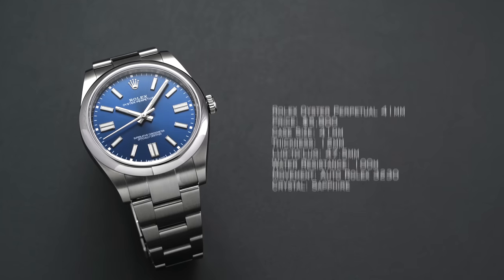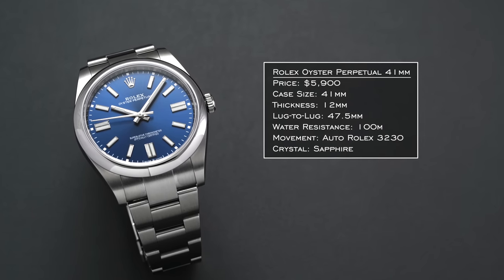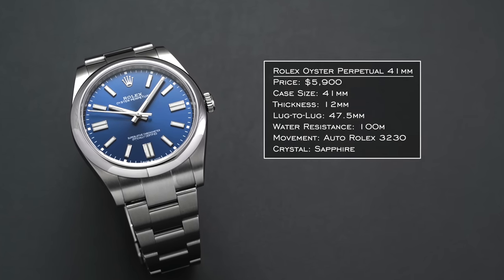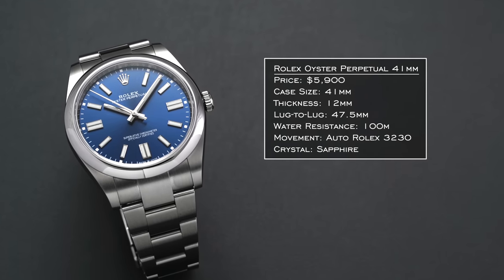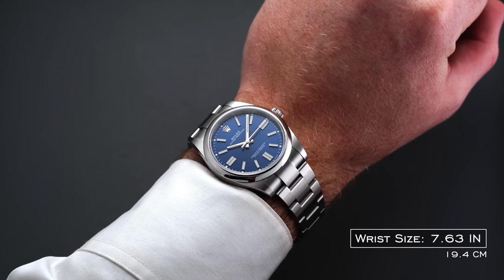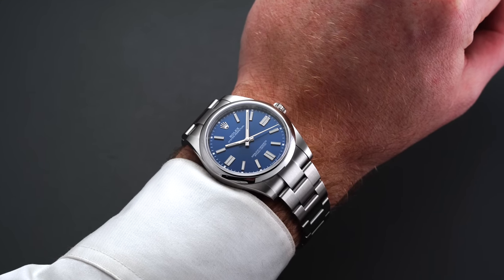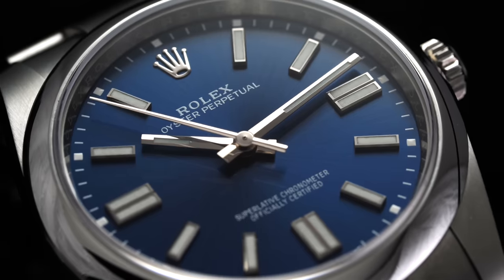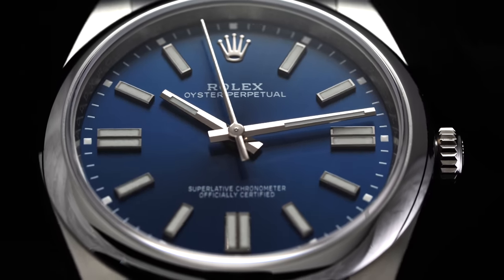You're getting the 3230 inside, latest generation of movements with extended power reserve, 100 meters of water resistance, so you're completely covered there. Iconic Oyster case and bracelet, variety of different dial colors to choose from, as well as case sizes. There's just a lot to like about these watches, and that has created the unfortunate reality that there is now something to unlike about them, which is their own popularity. It kind of is a double-edged sword in a way. But these remain the most attainable watches that you can get from Rolex at retail.